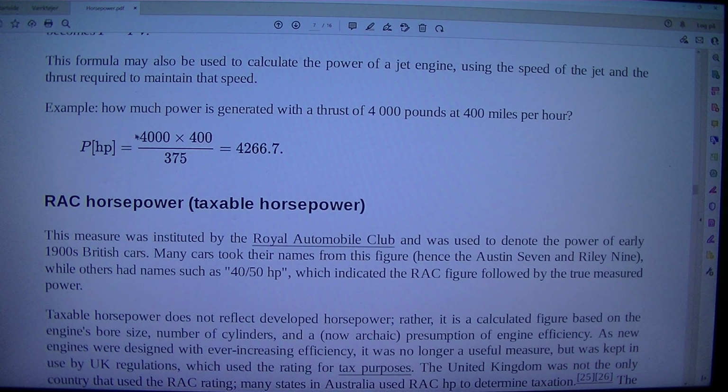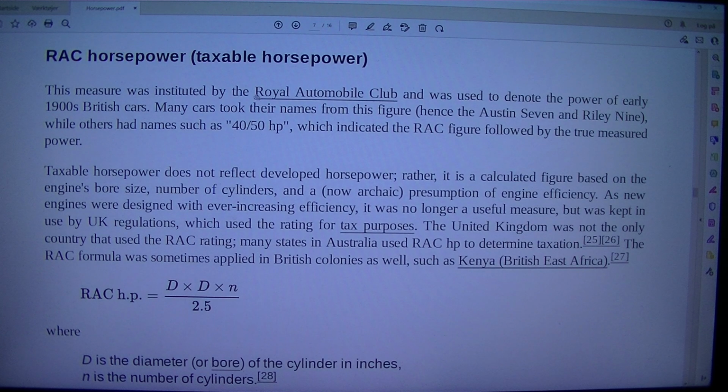Example, how much power is generated with a thrust of 4,000 pounds at 400 miles per hour? RAC horsepower, taxable horsepower. This measure was instituted by the Royal Automobile Club and was used to denote the power of early 1900s British cars. Many cars took their names from this figure, hence the Austin 7 and Riley 9, while others had names such as 40/50 HP, which indicated the RAC figure followed by the true measured power.